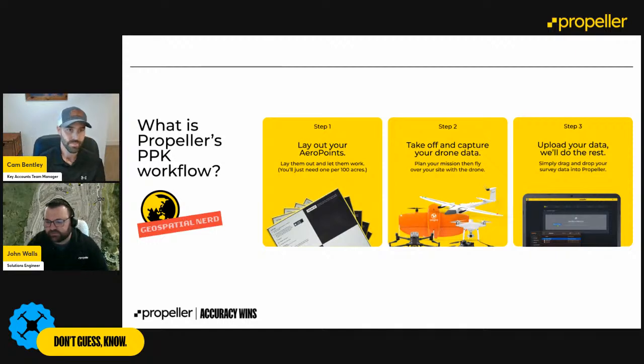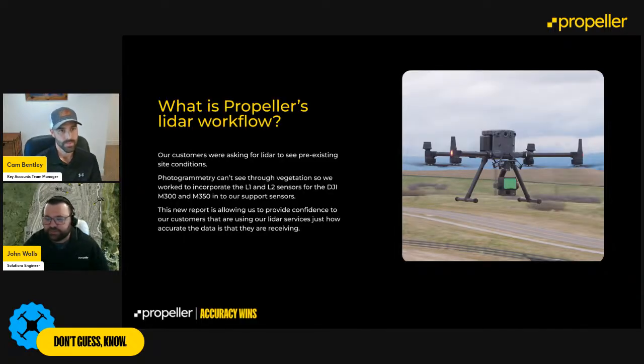Perfect. It's a really simple process, essentially. So something that pretty much anybody can pick up and do pretty quickly. Now with Lidar, we talked about photogrammetry, where it's just place that AeroPoint out, fly the mission, upload the data. So we've been doing photogrammetry for 10 years here at Propeller.